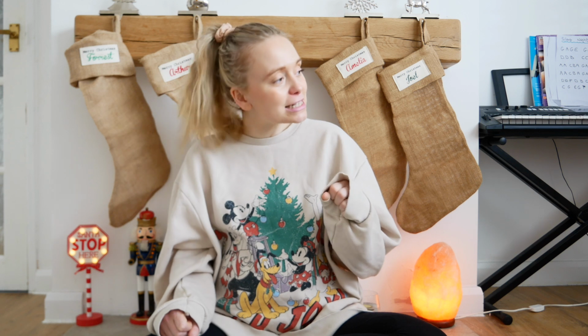Number 19, I love this idea, and I'm hoping next year, as the last few years my garden have not done great. Next year I'm hoping will be a new year for it, but one thing you can do is grow your friends and family's Christmas veg.